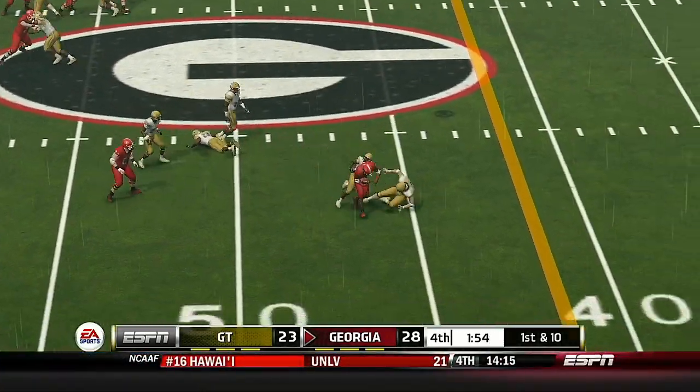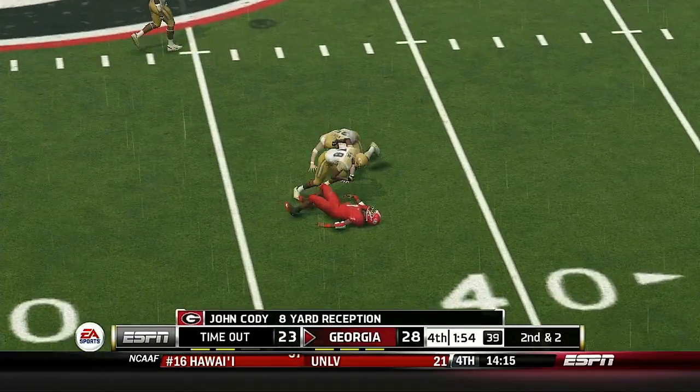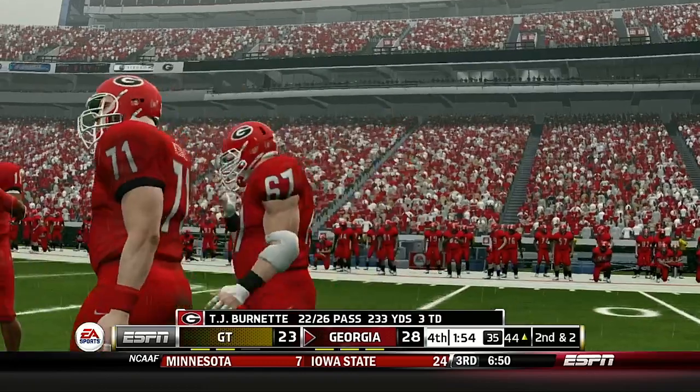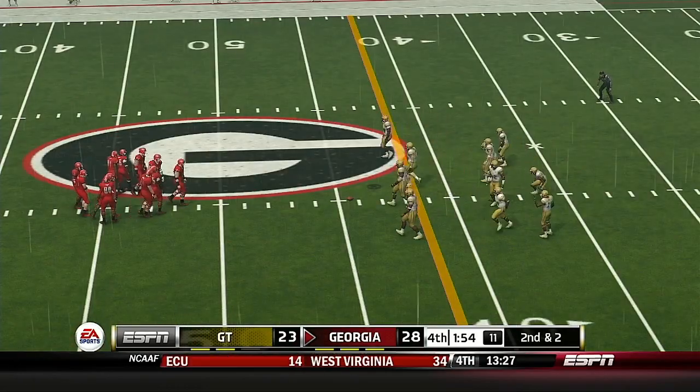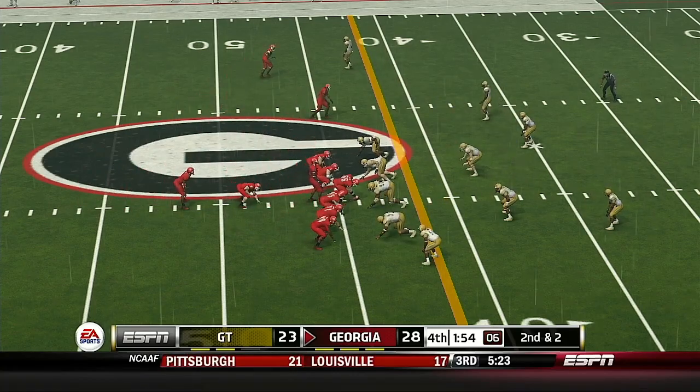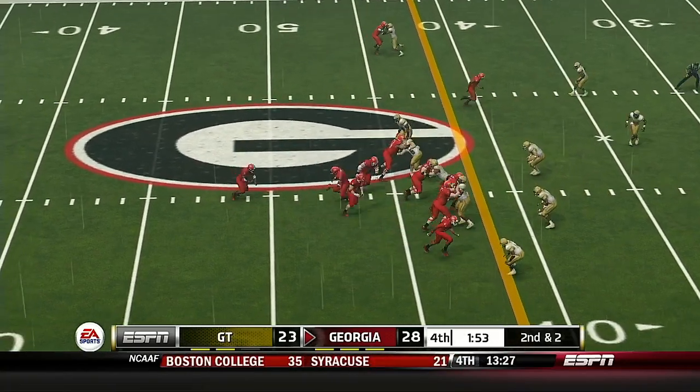Fires that quickly to the tailback. They'll bring him down at the 44. Very solid gain through the air. I'm impressed with the poise of this quarterback and the ability of the receiver to keep his concentration and get his hands on the football. So it's 2nd down and about 2 yards to go.